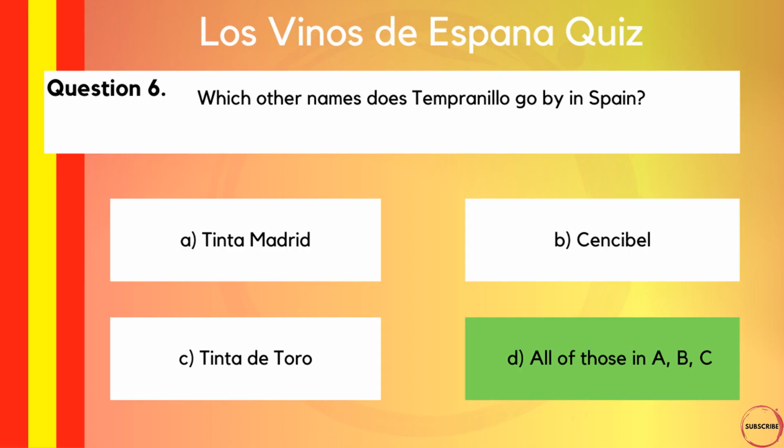It's fascinating to me that whilst grapes have different names in different countries, they have different names in the same country. How confusing. No wonder labelling terms can be such a minefield for people. And this is made all the more trickier when it comes to Tempranillo by the fact that it is known by all of those names on the screen in front of you now: Tinta Madrid, Sensibel and Tinta del Toro, amongst other names that it's also known by as well. It wears many masks, does Tempranillo.